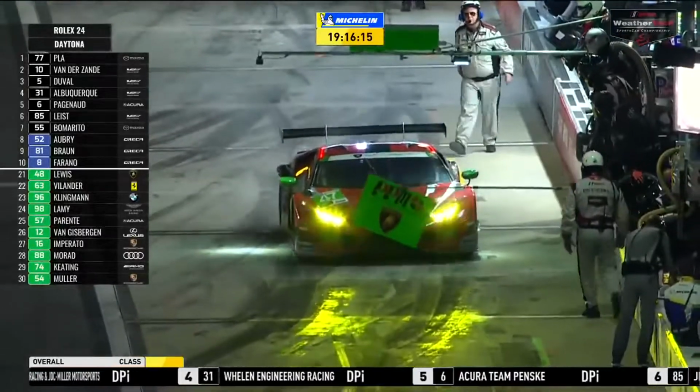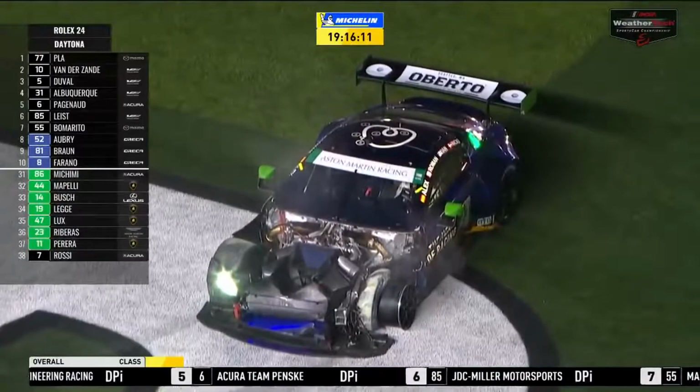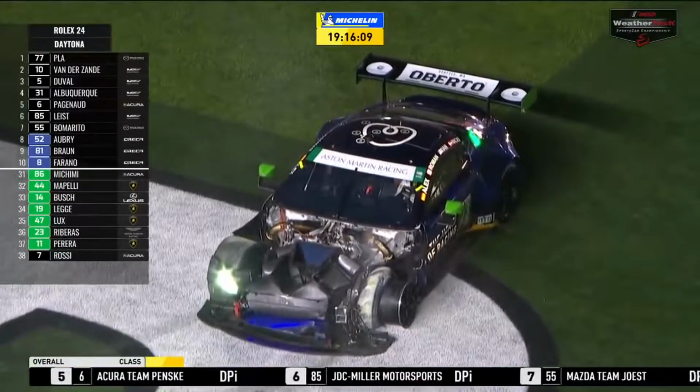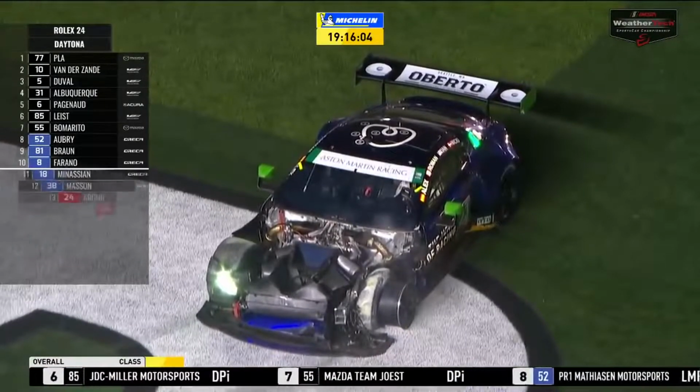The drivers were told very clearly this morning in the drivers' meeting, you must commit early to coming into the pit lane, so there's really no excuse for that sort of an incident. The 47 I think should have rolled through there. Jamie, how is it down at that end of things?